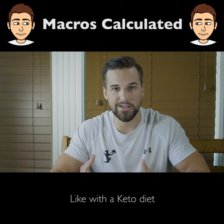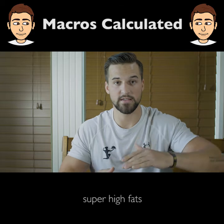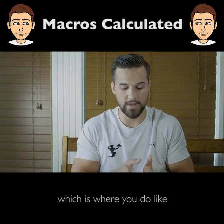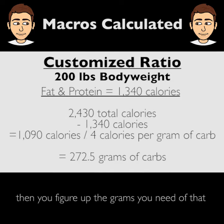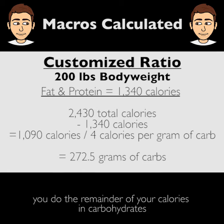Like with a keto diet, you're gonna do almost no carbs, super high fats, and moderately high protein. Or you can do a different method, which is where you do like 0.3 grams of fat per pound of body weight, 1 gram of protein per pound of body weight, and then you figure up the grams you need of that, and then the remainder of your calories, you divide out 4 calories per gram, and you do the remainder of your calories in carbs.